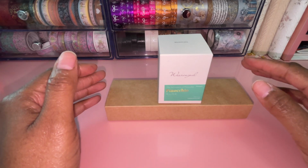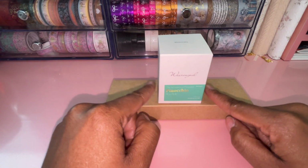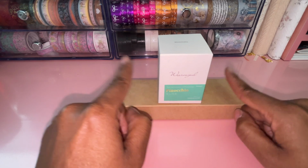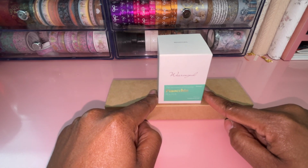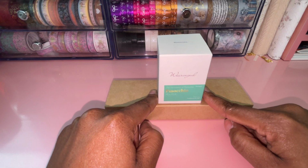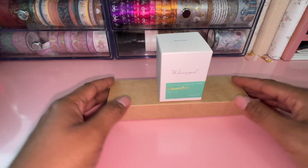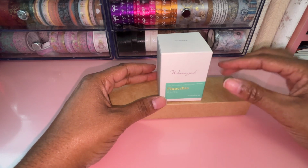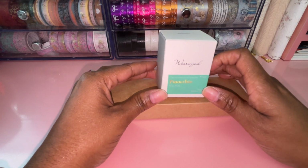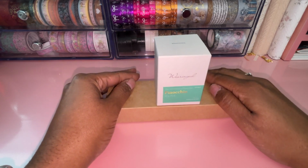And I got myself a new TWSBI and a new bottle of Wearingeul ink. You guys know I already own a couple of Wearingeul inks. I used to have Wendy Darling, but I don't anymore. I do have Dracula, and I have George Orwell's 1984. So I have those two. I have now ventured off to a shade of green. This one is The Adventures of Pinocchio. So I'm super, super excited to open up this ink and to open up this new TWSBI.